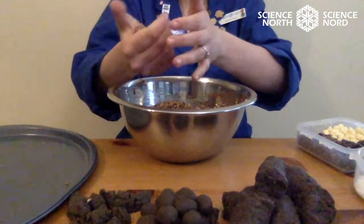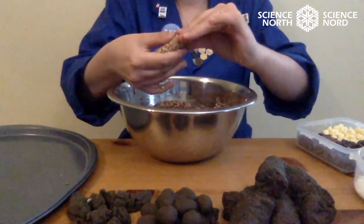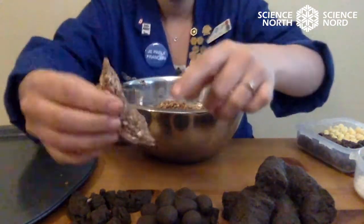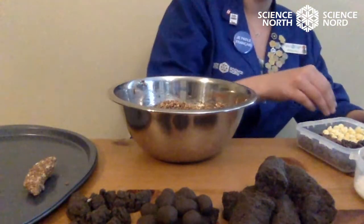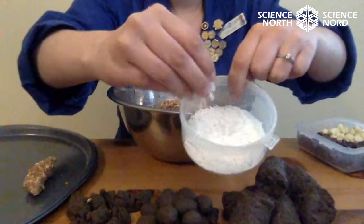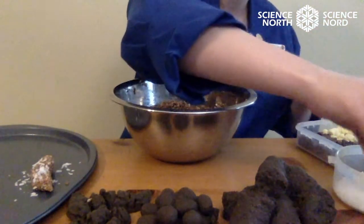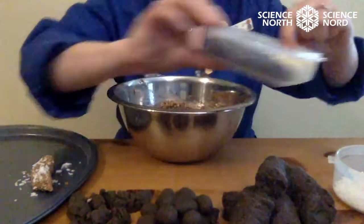So to make wolf scat, we know that wolves are generally carnivores, so they eat meat. This means that its scat will be elongated and tapered at the end. Add in additional treats to your cookie that can represent what they may have eaten. So I'm going to add some coconut shreds to represent the hair of a prey animal, and some white chocolate chips to represent the bone that may be left over.